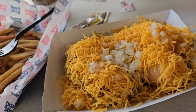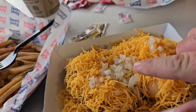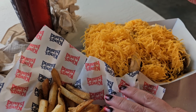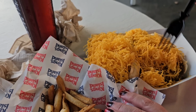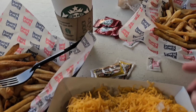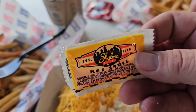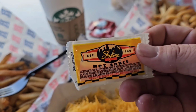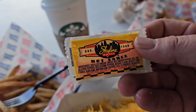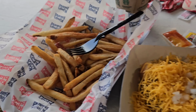Okay, so I got my cheese coneys here. One thing I do with mine is I get it with onions and mustard, which is the traditional way. Jess gets hers without onions and mustard. Yeah, the delicious way. I gotta have the onions. Also, they have a little bit of hot sauce here. I like to put a little bit of this Skyline hot sauce. It's basically Tabasco. It is a little hot, so if you don't like hot sauce, I'd stay away from this. But you also get a big thing of fries with this.